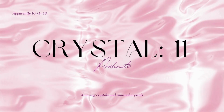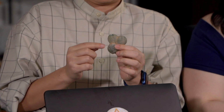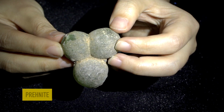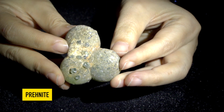The last one, number 13. Another one of Eileen's favorites. The Boobalite. These are the boobs and the tummy, so I call this the boobalite. But what is it really? It's pregnant. This is a very interestingly shaped one because it's naturally formed and somehow there are three of them stuck together. You can see they managed to cut it out from the rock that it was harvested from without much harm.